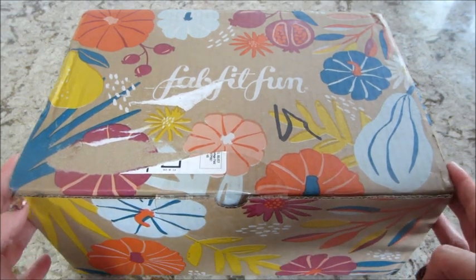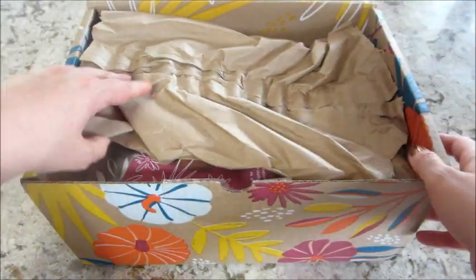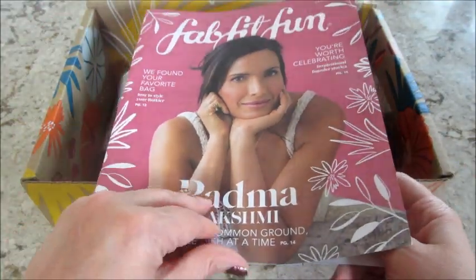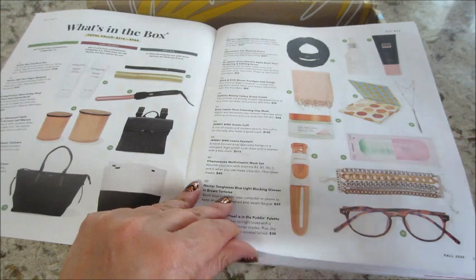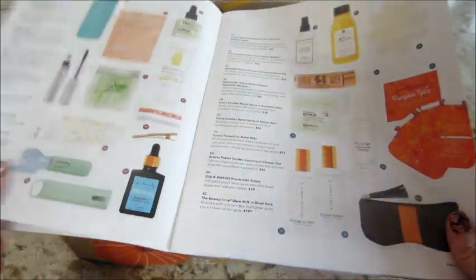Today I have an unboxing from Fab Fit Fun, one of my very favorite subscription boxes. They always include a magazine. This is the Fall 2020 box. And this is really handy because they tell you about all the products, even the products you didn't get but that other people got, their values, and all sorts of stuff.